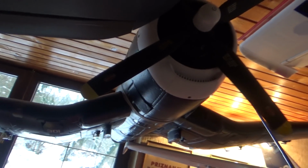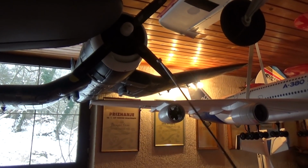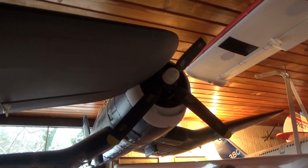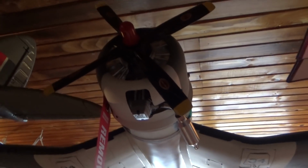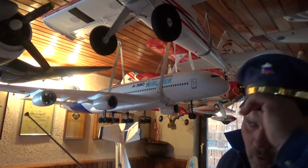Of course, the next one. The beautiful, sexy FMS Giant Corsair 1.7 meter that we have done the Maiden Flight with. Now we still have to fly it for the second time, for the second filming. But we will come to that one. We have done the Maiden Flight, now the plane flies perfect, and I can't wait for the second try.